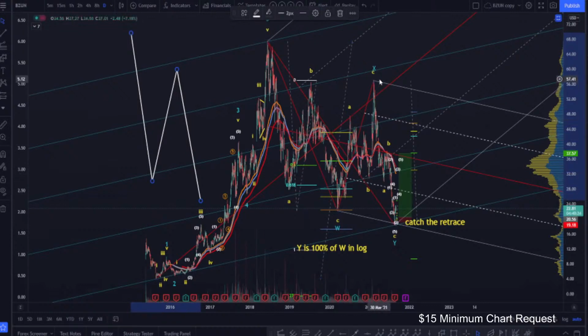Okay, maybe it's a diagonal, with this that follows here. So you could easily have taken that down, somewhere down here, thinking, I'm going up because I've got my ABC. I've got my 5 followed by 3. Well, wait, again, just as I was saying, if this happens, then you've got to reconsider. What else could it be? Because I've taken out this low, so the correction can't be finished here.